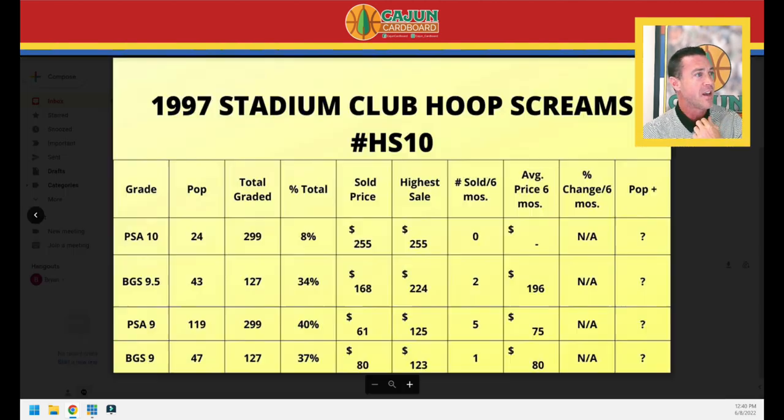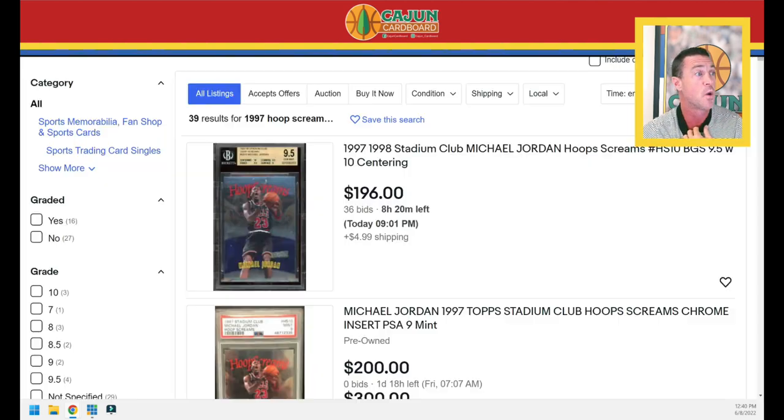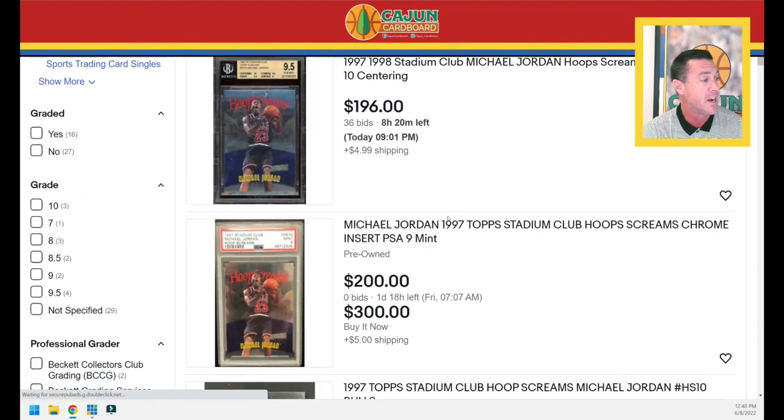I think what we said on that table is the last one sold for 168. The highest the BGS 9.5's ever sold is 224. This one could probably go over 224, to be quite honest with you. It looks like it's on that trajectory. There's 36 bidders. There's 8 hours left, and it's already at 196.